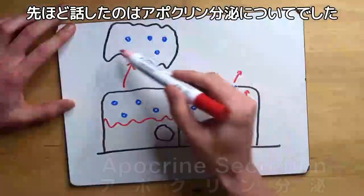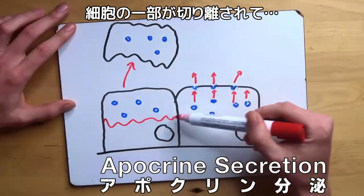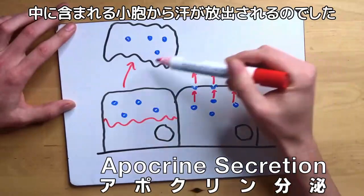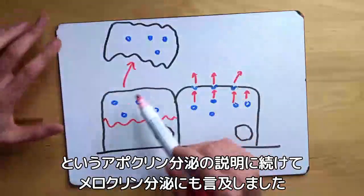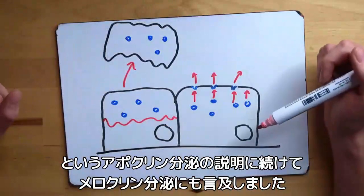As we said earlier in our first example, the apocrine glands here is where part of the cell membrane is pinched off and part of the cell, along with the vesicles containing the sweat, is released. So part of the cell is actually lost in this process. It's also thought that apocrine glands do also exhibit a part of merocrine secretion as well.